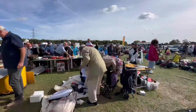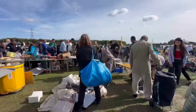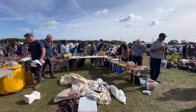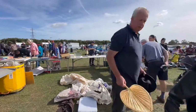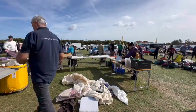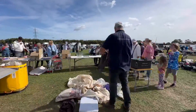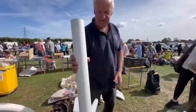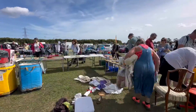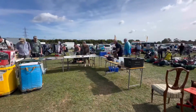That is because we're doing our famous thing that we do, where everything you see is 50p. So I stand at the back of the van, shout it out, and everyone comes along and just takes what they can. Once we've done that and we're satisfied with what's gone, we then give it all away for free. This way it ensures we go home with pretty much an empty van.